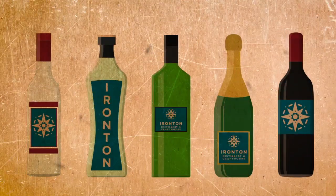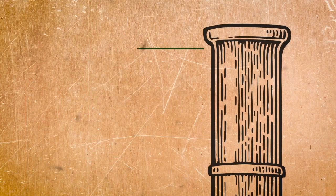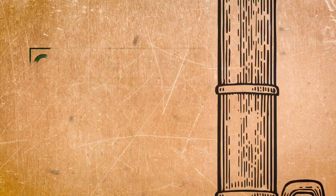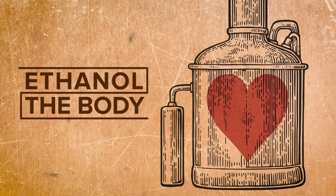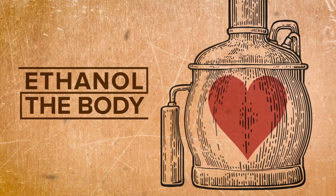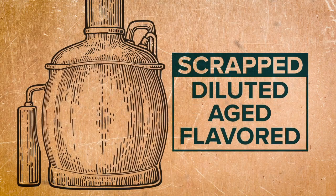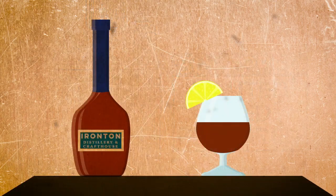Then here's the tricky part. Different types of alcohol evaporate at different temperatures. The first type, methanol. That's poisonous, we don't drink that, but Ironton uses it for cleaning purposes. The next part is ethanol. That's the body, the heart, the good stuff, what we want to drink. Then the third piece, the tail as they call it, that's scrapped. Ethanol is diluted, aged, flavored, and eventually poured into your glass.